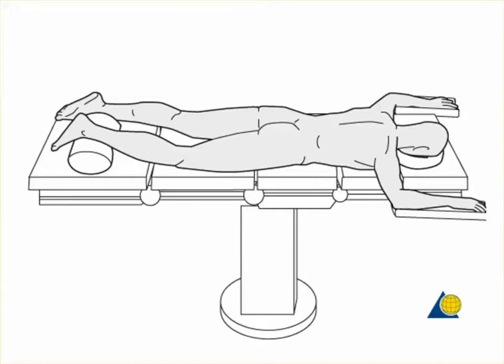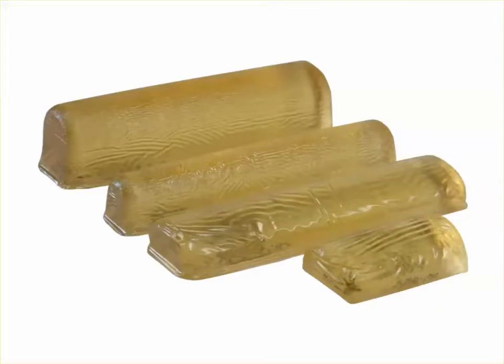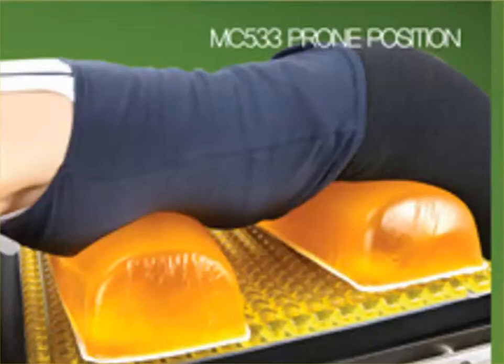Now, in the old days, we had mostly just gel rolls, and that was our positioning. We would apply the gel rolls either transversely or longitudinally. This is transversely. And the purpose of the gel rolls is, first of all, so people don't get pressure sores in the bony areas.